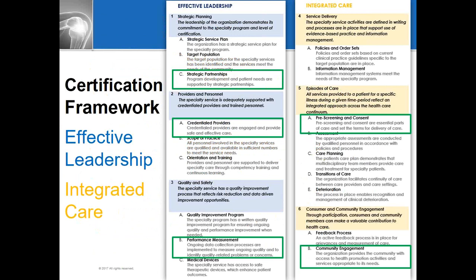Now, this is a very busy slide, and I'd like to just hit some of the highlights of it. What I'd like to highlight for you is, what did we use as our framework to put this certification product together? What we felt is we needed to highlight that there needed to be effective leadership within the organization to be able to provide the integrated care needed to have the patient outcomes and then the measurement metrics we needed to keep those going.